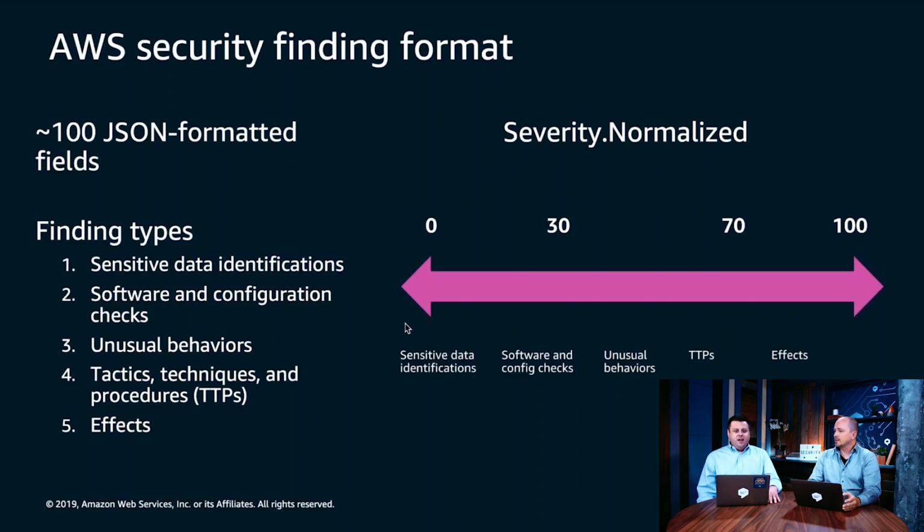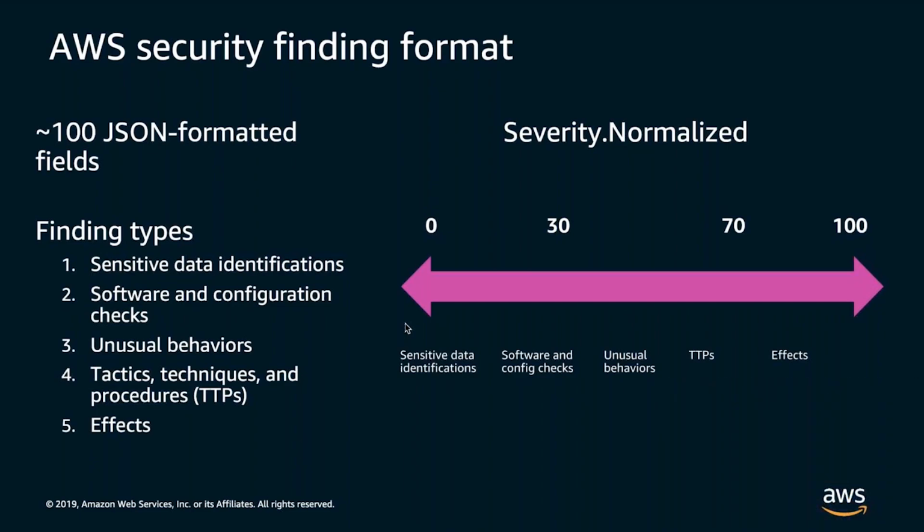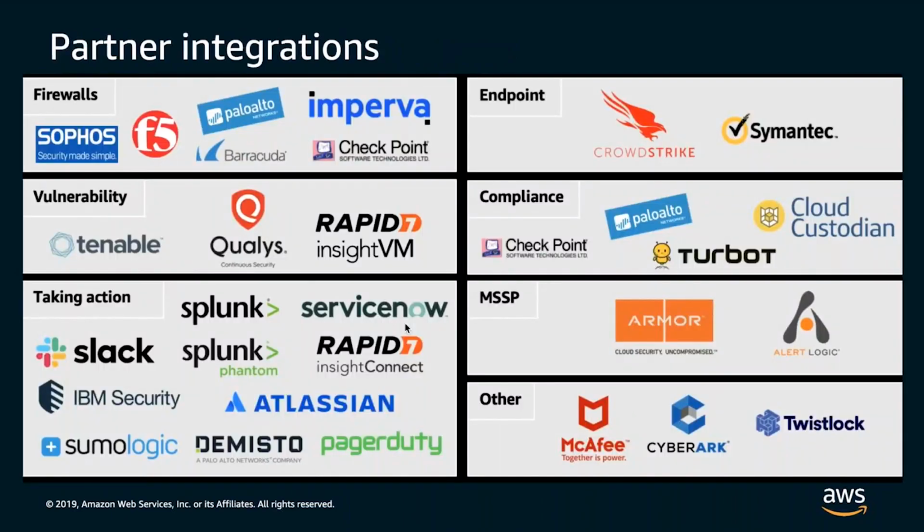It's a really big thing, especially when you start growing the ecosystem of partners that are interfacing with this. It allows you to have a place where you can aggregate all those findings and then consume them in a single format. It's not like most of our enterprise customers have one security product that they use. Almost always you're going to have more than one. And this allows you to get the output of those into the same exact security finding format, regardless of what tool generated those. And just to give you an idea of some of the partners that we have integrated, right?